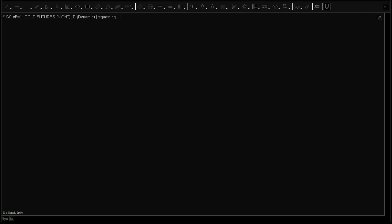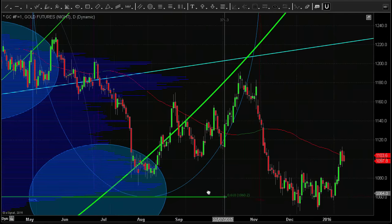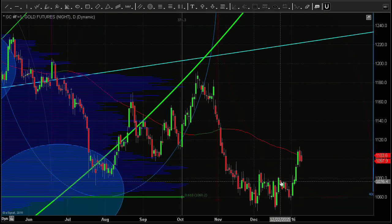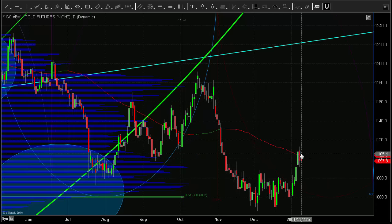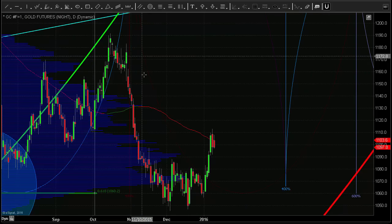Taking a look at gold and silver, both were trading up this morning. Now they are both trading a little bit lower. Overall, we're seeing nothing more than a pop within a downtrend for gold and silver. And if we look at this price action, you can see this red, or deep purple line, this cycle here.